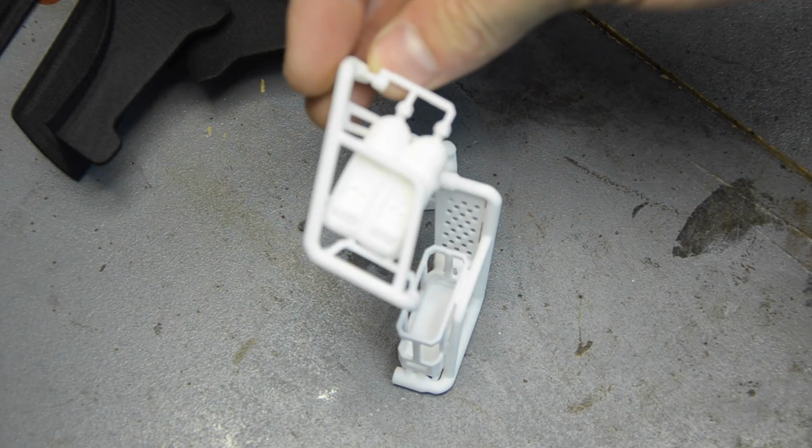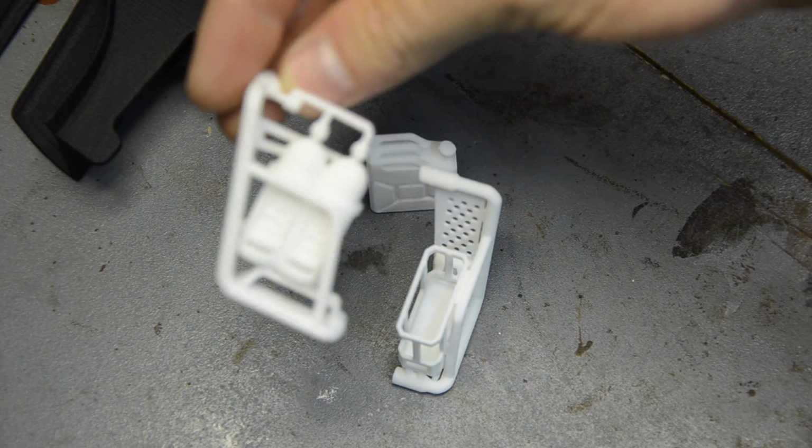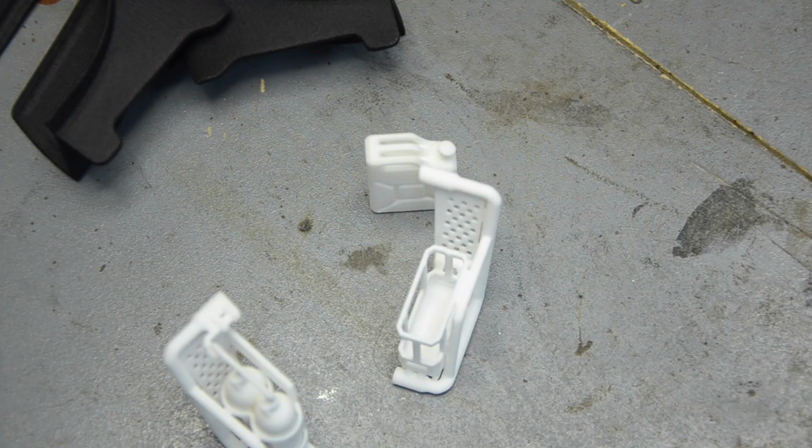Oop, phone's going crazy. The NOS bottles, it's going to be cool. So, let me get the bug body over here.